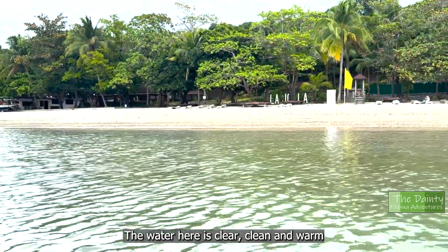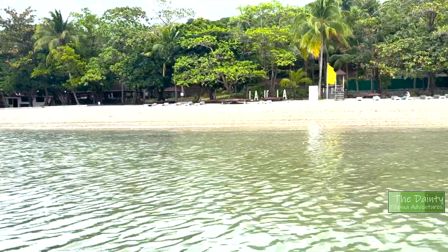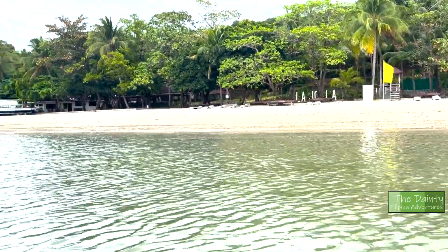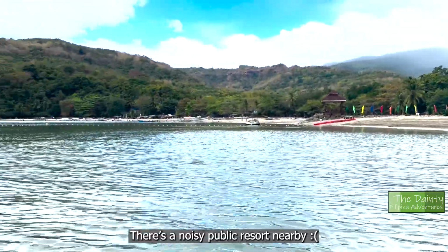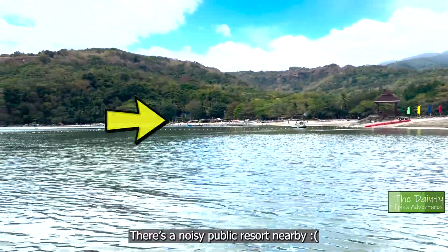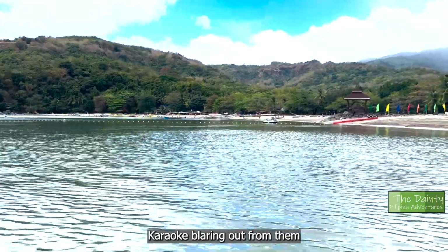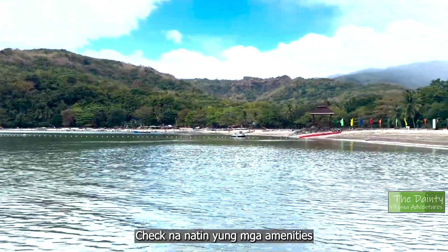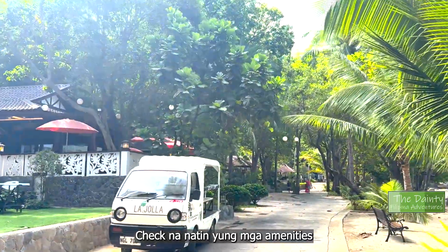Maganda ang tubig dito, malinaw, malinis, at hindi ganun kalamig. Meron nga lang silang katabing parang public resort doon. Yan, na medyo may kaingayan kasi nagvi-video kayo mga tao. Anyway, let's go and check the other amenities that they have here.